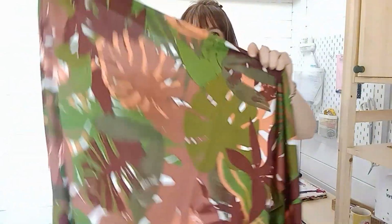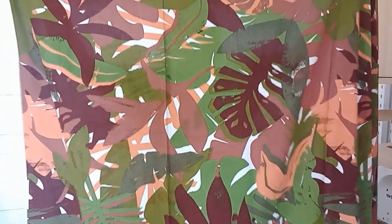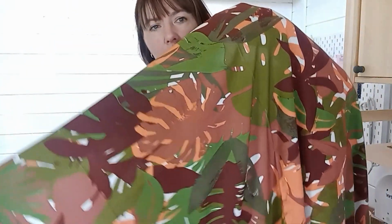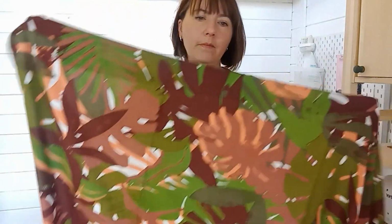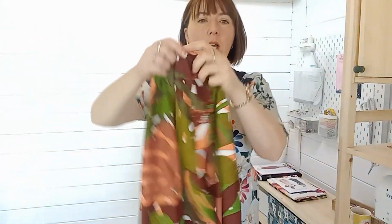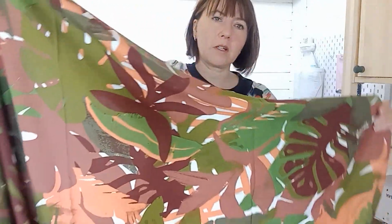This is 100% viscose. It's got that large tropical print, sort of cheese plant, jungle print, and in those sort of army colours. I love that colour palette. It's very harmonious. It is opaque, even though it's very thin, which is good. So if you want that drape and lightness in your fabric, but you don't want your fabric to be transparent, then that's a really good choice.